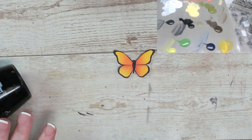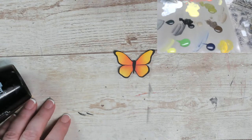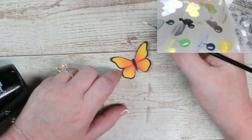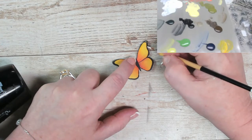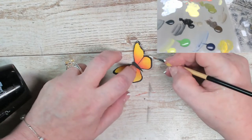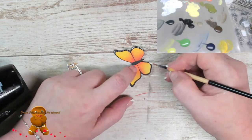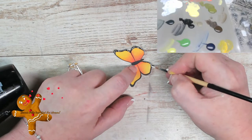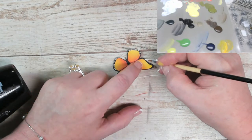Don't chew on the shirt. So I've got a little bit of warm white on my palette. And I'm just using a basic liner. This is number one. And we're just going to put some little dots of white on that black border on the edge of the wings. It doesn't have to be meticulous. It's just a few little dots, and they can be random. Neatness doesn't count. We're not looking for perfection here.